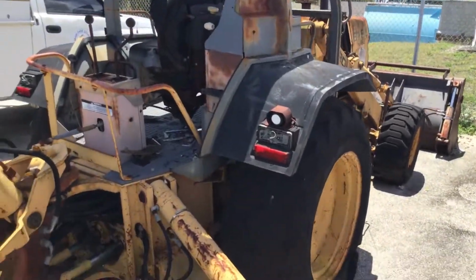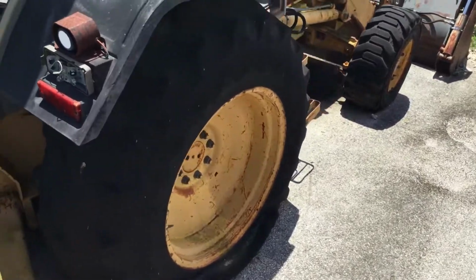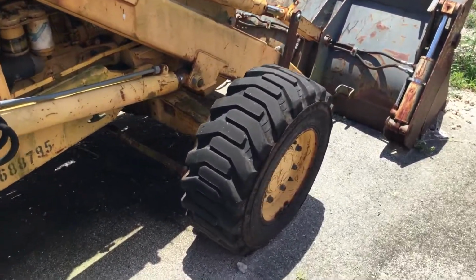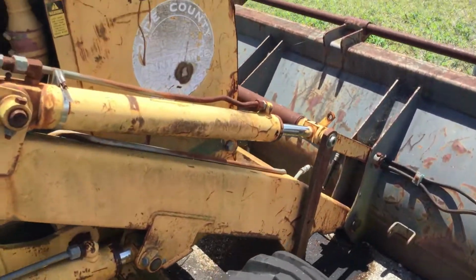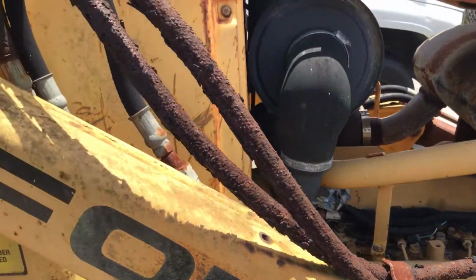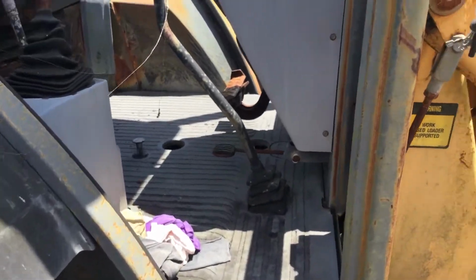Again, it's being sold as is. Mechanical conditions are unknown. This thing has been sitting back here for over 2 years, untouched. Tires are dry rotted. Rear ones are flat. Hoses are dry and rusty. And that's it. That's all I know about it.